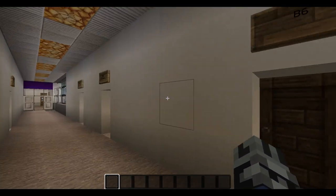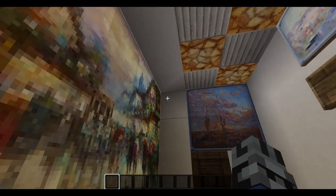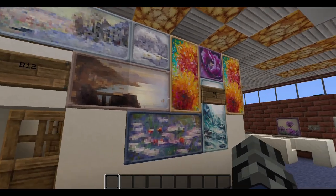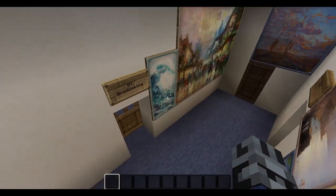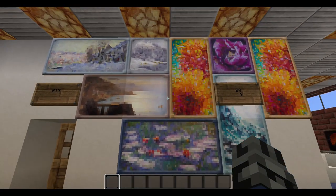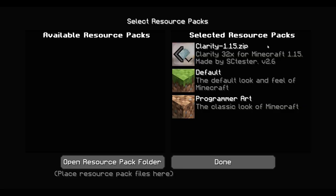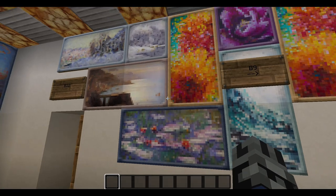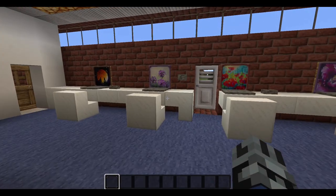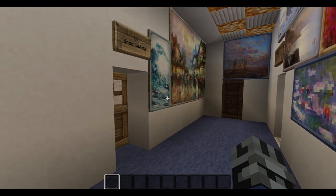So this section of the school, this little area, I have a few things to show you. This little corridor is like an art gallery, so this is where paintings and art would be stored. Up on this wall, I put some paintings. And if you've been wondering why these paintings look different, it's because I'm using a different texture pack. It's a Clarity texture pack, so this is what I'm using right now. I really enjoy using this texture pack. I've been using it lately, and I really enjoy it. I don't think I'm going back to the original texture pack.